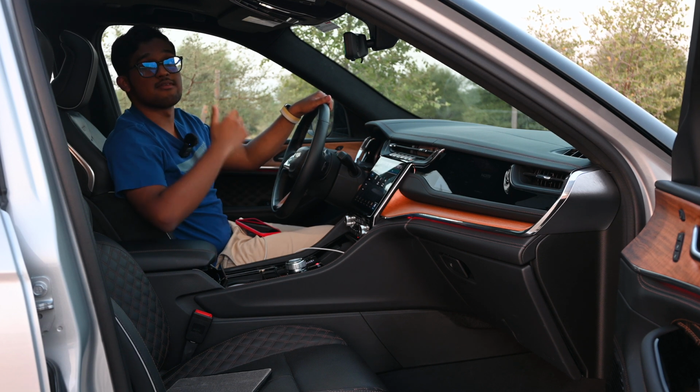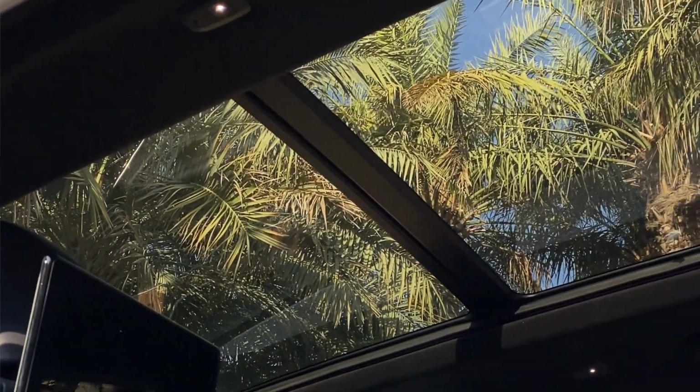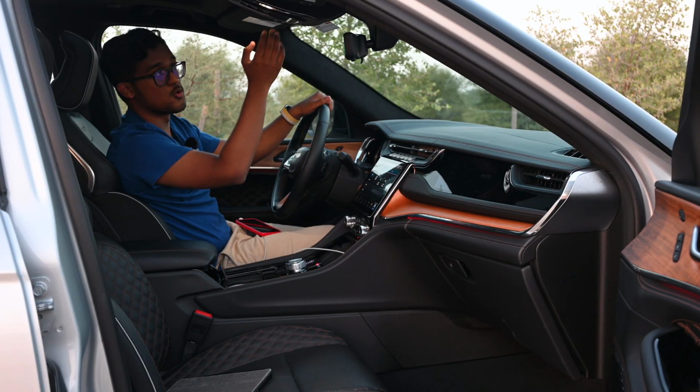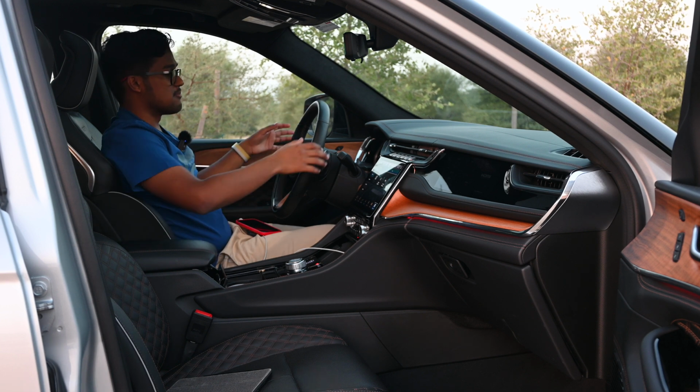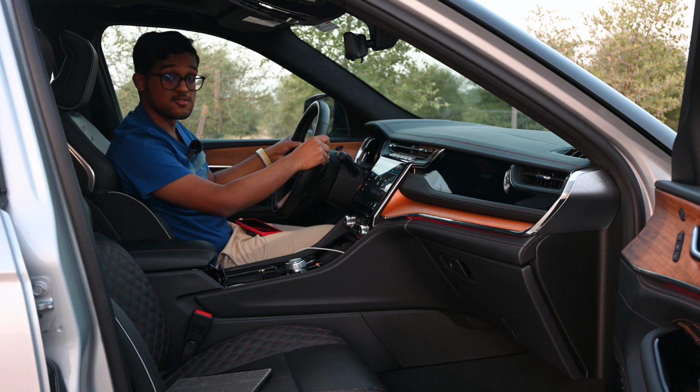Coming to the top, you do have a panoramic sunroof as well, which can be opened. You do get the controls for all of them placed over here, so you can retract the shade, you can open it as a vent, you can open the glass as well. And yeah, overall the materials used all throughout the cabin are quite premium, and it does feel like an expensive product in here.